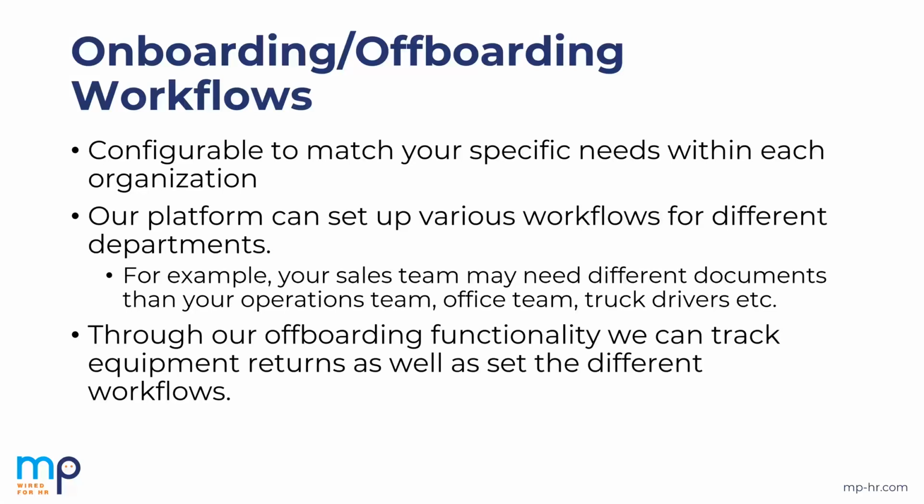In the same vein, that works out to the offboarding functionality. You can track equipment returns as well as set the different workflows. So maybe, for example, you need to make sure this equipment's returned and accounted for when somebody goes through that offboarding process. So when somebody moves on from the organization, you're able to track that too.